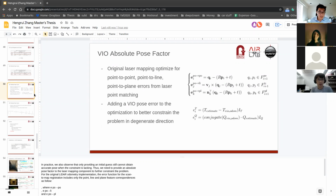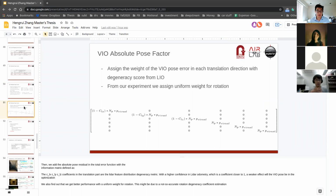I guess this is my bad for not explaining it clearly, but we do have a switch based on the condition number from the LiDAR odometry. Basically, when the translation condition number becomes very low, we start to use VIO pose vectors, and then the exact weight is assigned using the 3D feature distribution coefficients as shown here.